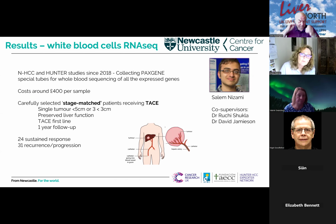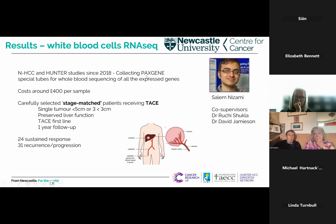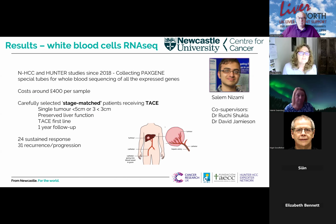And the first was called a Neutrophil Program Grant. And recently it's a study called Hunter, which is the Hepatocellular Cancer Expediter Network. We've recruited nearly 800 patients around the UK so far, and we don't do anything different to our patients. We're collecting their blood samples and storing them, some in special tubes called packaging tubes, and these preserve all of the cells in a person's blood.